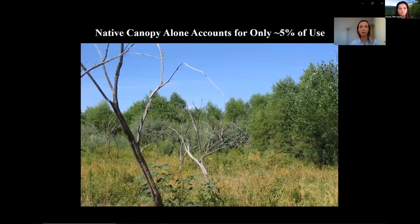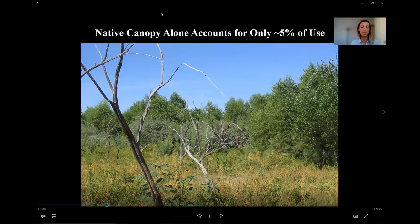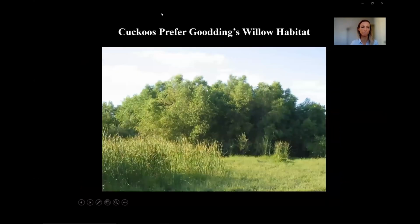However, importantly, our analyses have found that native canopy alone is insufficient. Having some understory structure is really quite important for cuckoos on the Rio. We found that native habitat that only has overstory structure without that understory structure only accounts for about 5% of total use. Often the understory structure will be some sort of mix of native and exotic vegetation, often Russian olive or salt cedar, but having that understory structure is important.